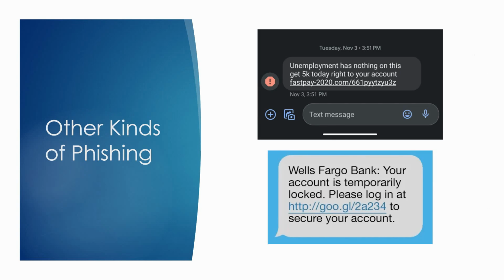All right, there are other kinds of phishing. Sometimes you can get spam texts. Here's a couple examples. The first one up top, that's vague. It doesn't even tell you who it's from. It doesn't really tell you anything about it. And the link they want you to click is clearly fastpay2020.com. It's got all those weird numbers and letters in it. It's probably a spam link, and you don't want to click on it because you have no idea where it's going or who it's from or what it's about.